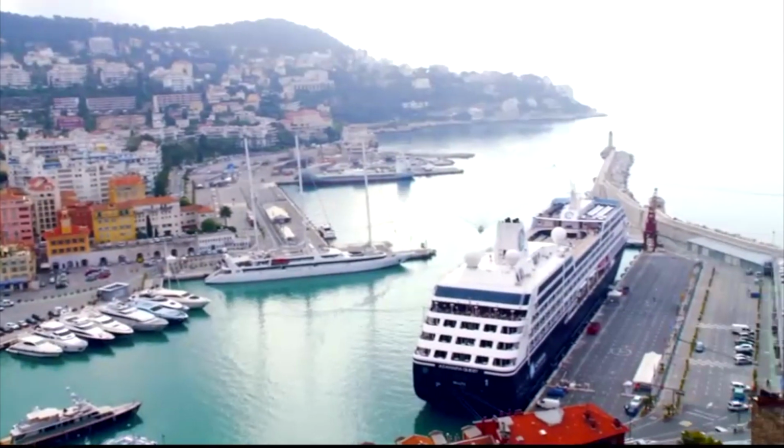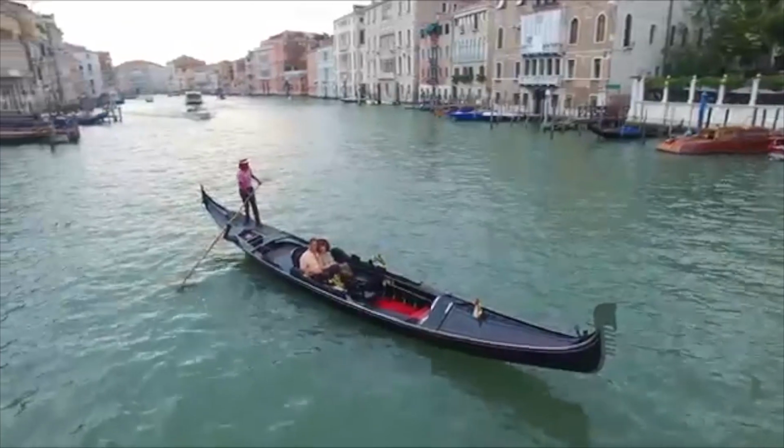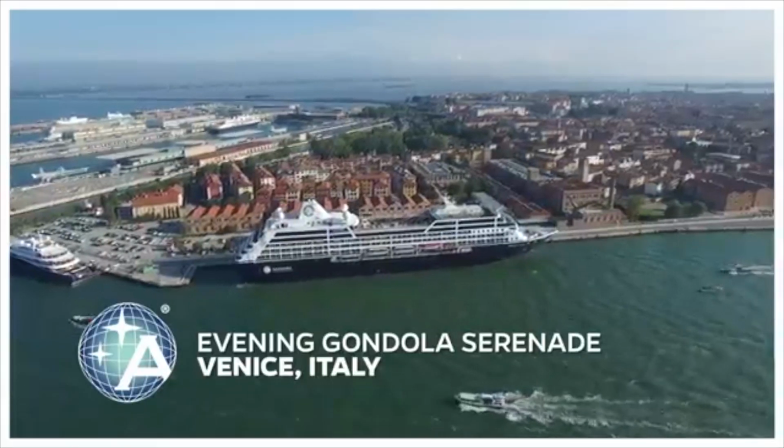Because it's smaller, it's a mid-sized ship, so it's still large enough to make you feel safe. You can still get lost on it a little bit, but it's small enough to feel very intimate as well. So it can go into a lot of the ports that a lot of the larger ships can't get into. For example, in Venice, it's going to actually be able to overnight in Venice, where you use the ship as your hotel for one night.